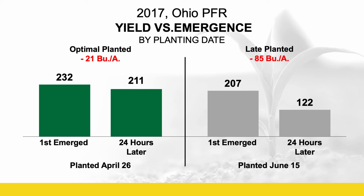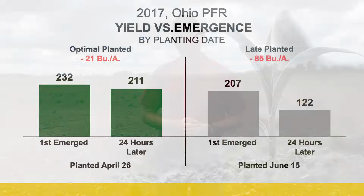Why the big difference? Well, think about it. In June, we are a lot warmer than what we were back in April. And so this extra warmth accumulates more heat units, and there's a lot more growth in a 24-hour period. So those plants that emerged first were that much further ahead of the ones that emerged late, and you're more likely to have runt plants that are significantly behind that cost you in yield. And so planting into good conditions minimizes the number of those late emerging plants that would have that 85 bushel penalty that we saw when we did this trial back in 2017.